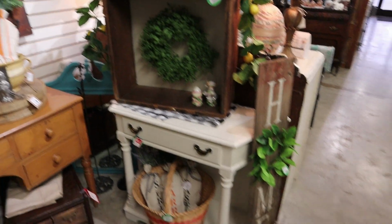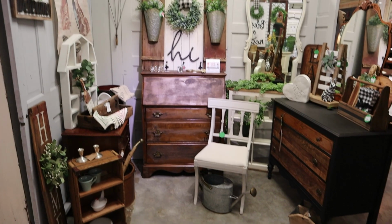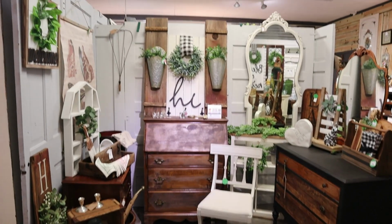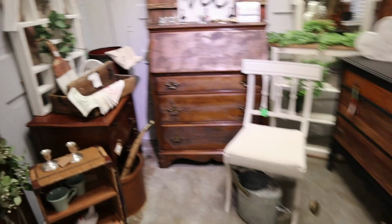And we're gonna come around now to the other booth. Try to give you a full picture before I talk individually. I'm so happy right now with just how all the colors look together. We have a lot of old wood and the black accents. It's just working out real well.